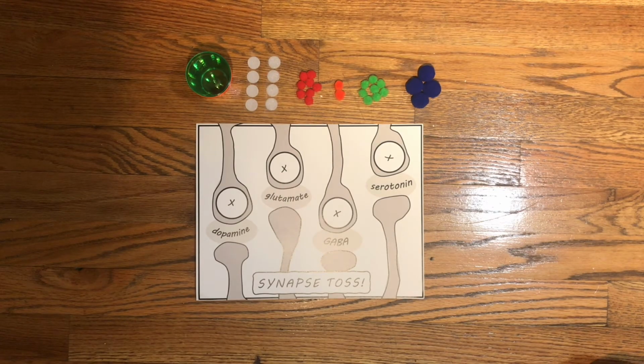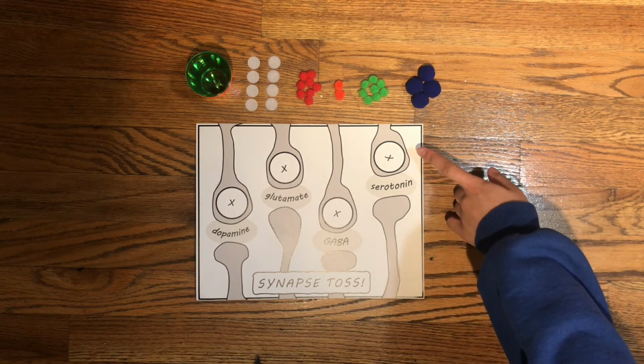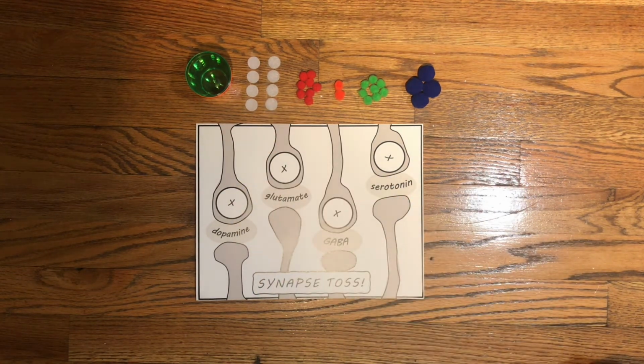So now, let's use our knowledge about synapses and neurotransmitters to create our own model about how neurons talk to each other. First, let's lay down our game board. On one side are sending cells, and on the other side are receiving cells. Using the pairs of Velcro dots, you can stick a soft dot to the X in the middle of each receiving cell.